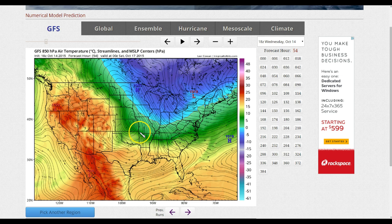Some of the models have this high pressure sort of doing this number and then building over North Carolina, Virginia, whereas other models have it sort of fading out over Kentucky and then building right over West Virginia and Pennsylvania. So it's going to be a question of which track it takes as to how strong the winds become down in Florida as a result of that.